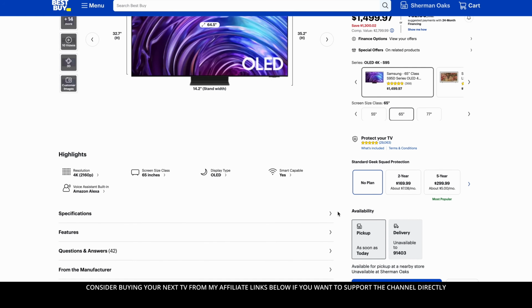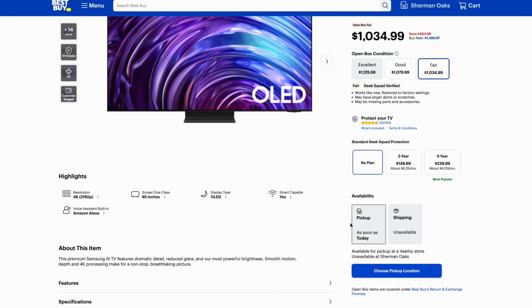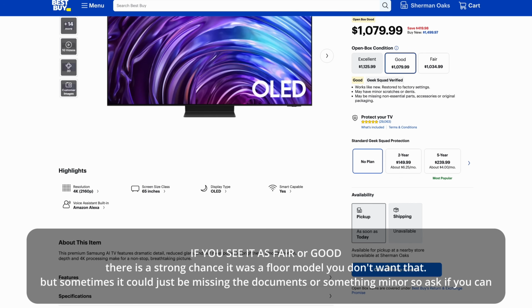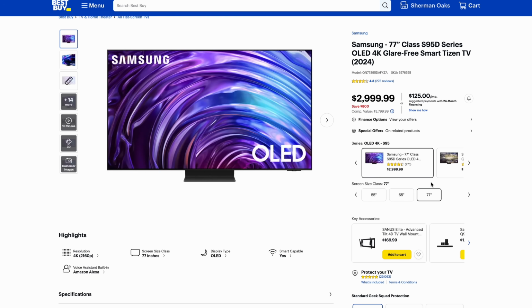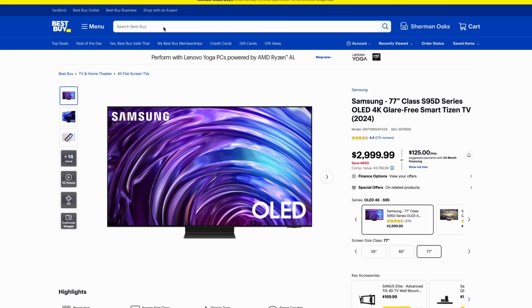As you can see down here, the open box price is $1,000. Potentially, if you're lucky enough to find one of these in your store, or you can just go down here to open box, click it, and see if there's any available in your area. The 55-inch S95D is still available. 77-inch is still $3,000, which I think we have seen it go down to $24.99. So maybe you want to wait on this size particularly.